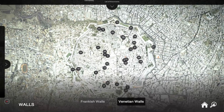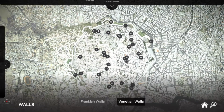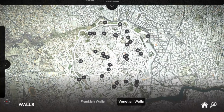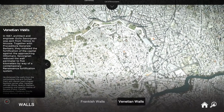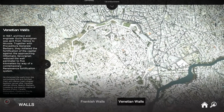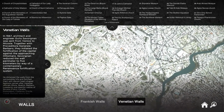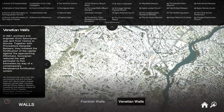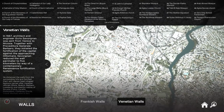But you can also notice the change of the course of the river, which instead of passing through the city was moved outside of the city. And they can also read and learn specific information about the walls, and then they can choose one of these 33 monuments that I mentioned to visit in a closer view, aerial and even closer.